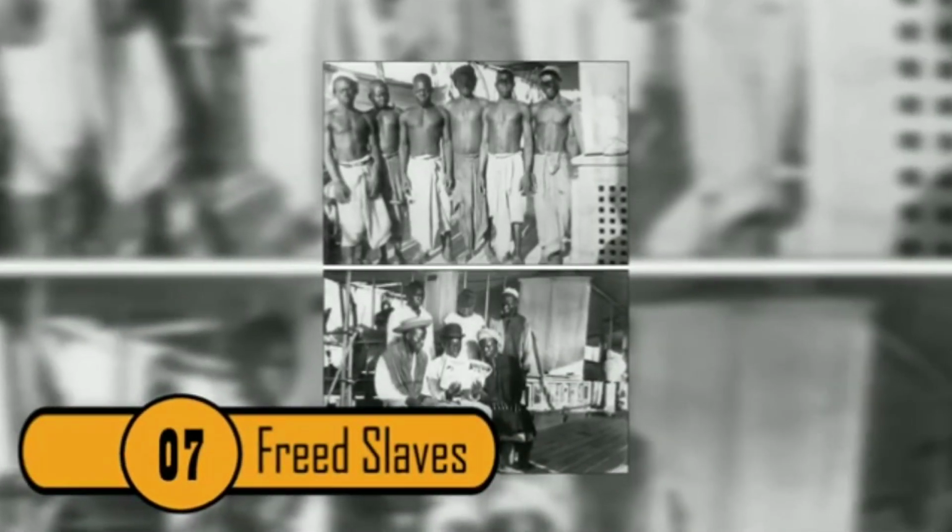Number 7. Freed slaves. Of all the pictures we've shown you so far, this one is the only one that shows some hope. In the top picture, you see a bunch of slaves wearing no shirts and no shoes. The photo on the bottom is of the same men after they were freed. They were fully clothed, wearing hats, and reading the newspaper. This must have been a great day for these men.